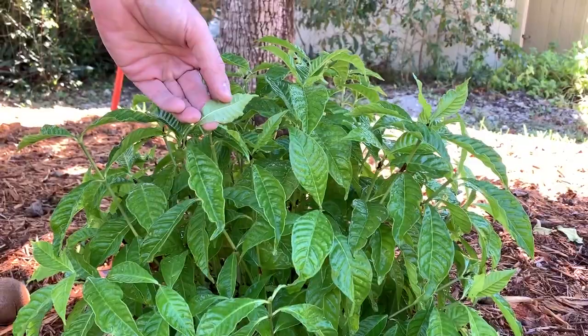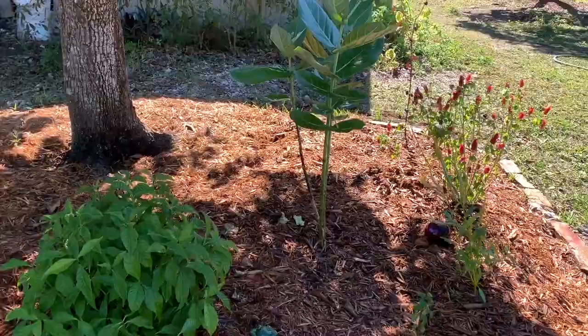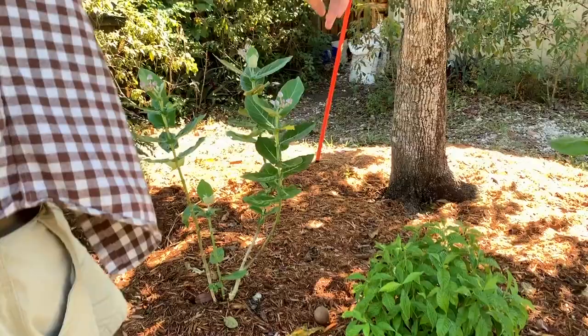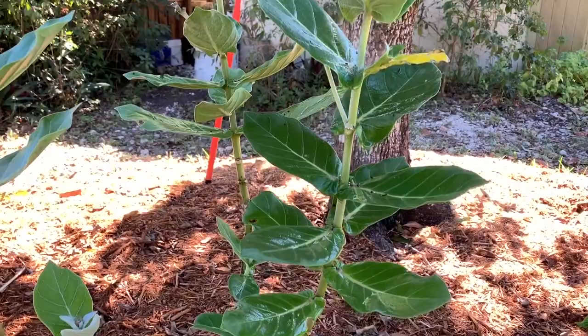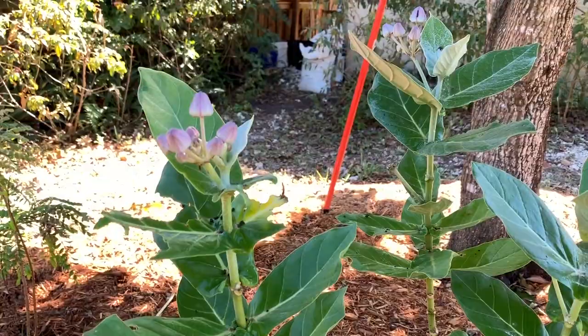They get these beautiful white flowers that attract zebra longwing butterflies. Nice. On either side of the wild coffee, we have giant milkweeds. We had these at our last house. We sure did, and now they're huge over there. Yeah, they're monstrous. Milkweeds are good for monarchs, queen butterflies.